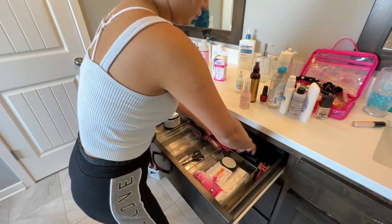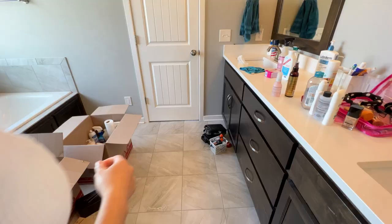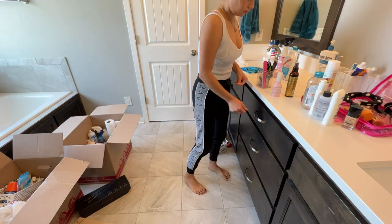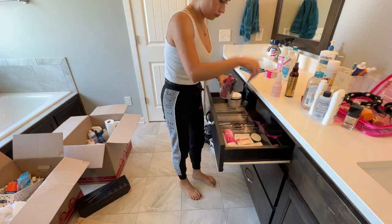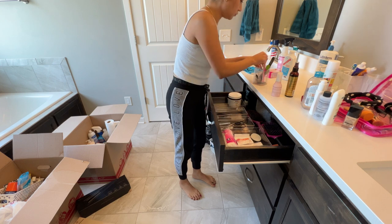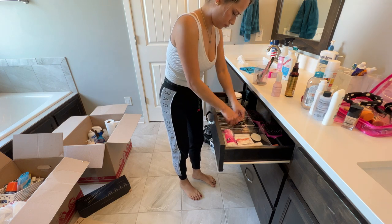For Maurice's side, my husband's side, I will be keeping his daily personal items like his hair jelly, his razor, and the bag where he usually keeps all the things he uses every day to get ready.